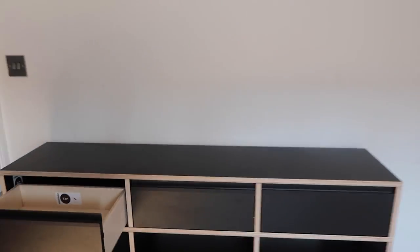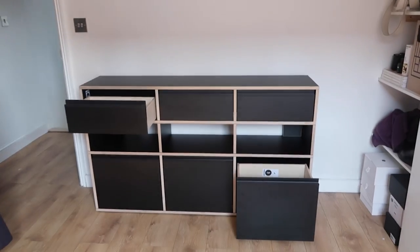I need to give it a good wipe, because it's covered in our fingerprints after putting it together. Very pleased with that.